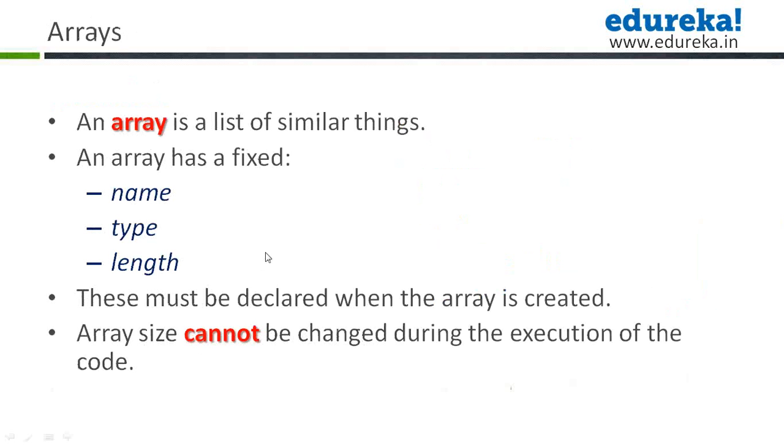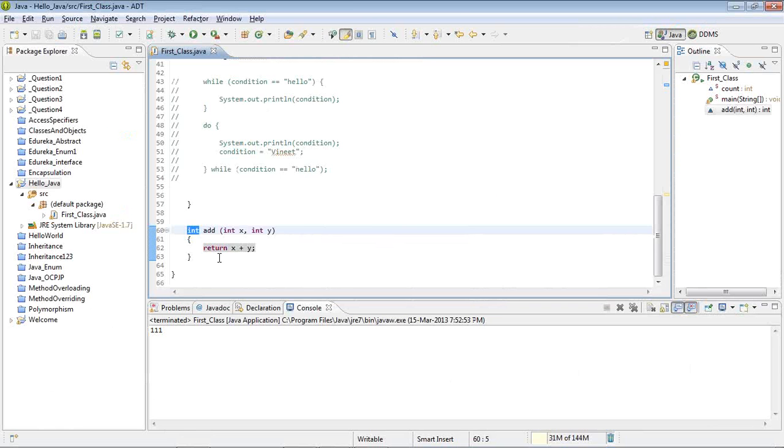We come to arrays. An array is a list of similar things, that is, it can store all the similar kind of items. It is a storage container. An array has got three things fixed. One is the name of the array. Second is the type of the array, that means what kind of values this array can store. And finally the length of the array. What will be the size of the array, that means how many elements this array can store. So these must be declared when the array is created. Array size cannot be changed during the execution of the code. So let's see how to use an array.